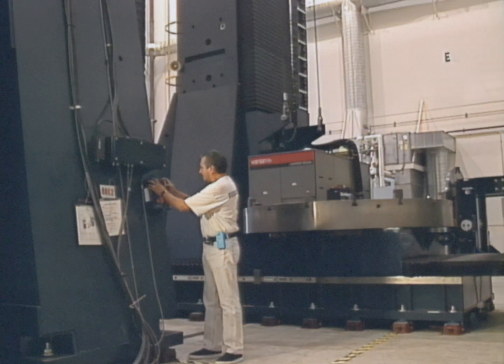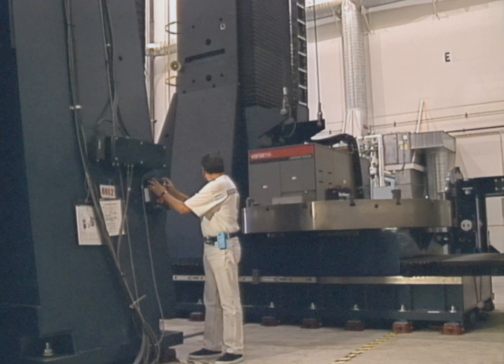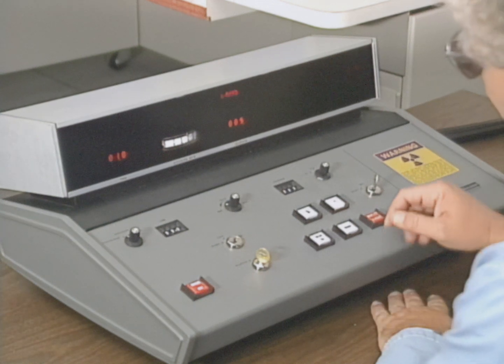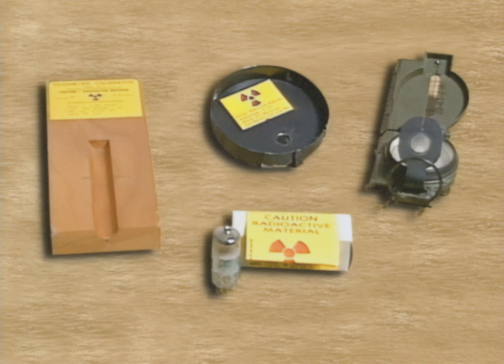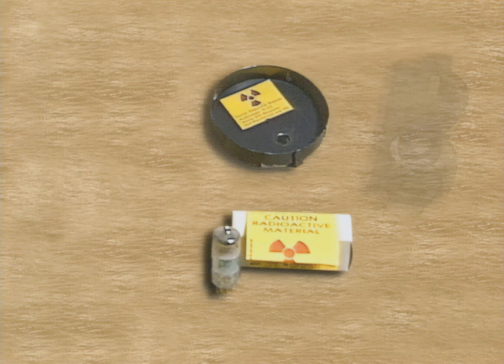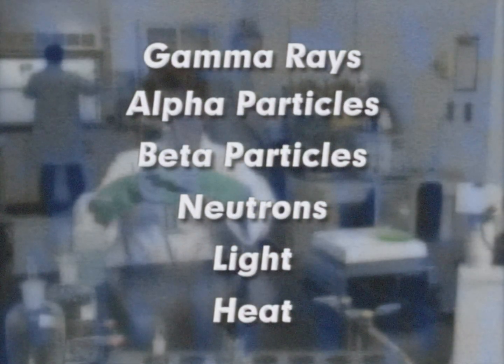Ionizing radiation can be generated by emitters that use large voltages to force electrons to strike a target and release X-rays. The X-rays generated are then filtered and collimated to produce X-rays of desirable strength. Ionizing radiation is also produced by the natural decay of radioactive materials. When radioactive materials decay, they revert to a more stable form and release energy in the form of one or more of the following: gamma rays, alpha particles, beta particles, neutrons, light, and heat.